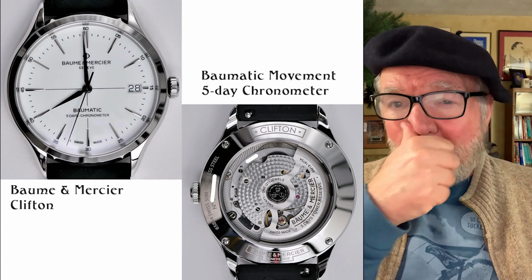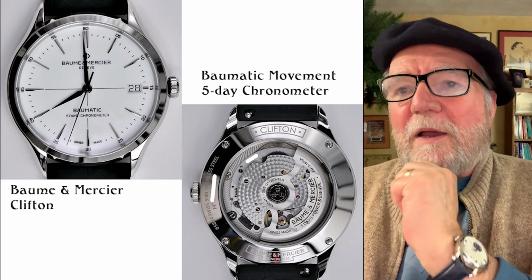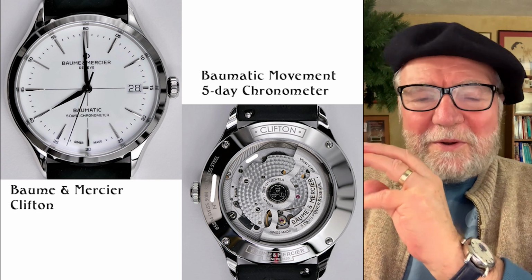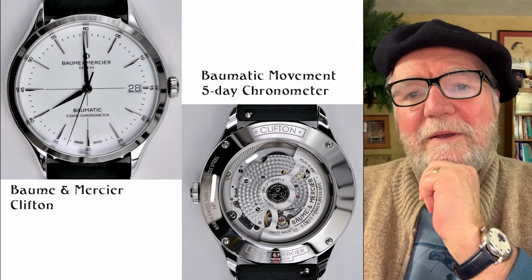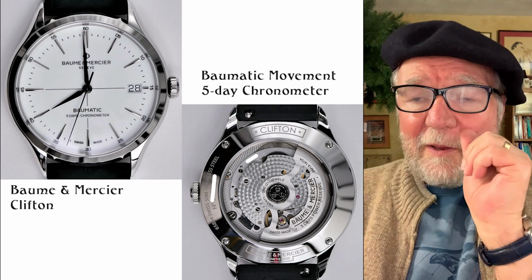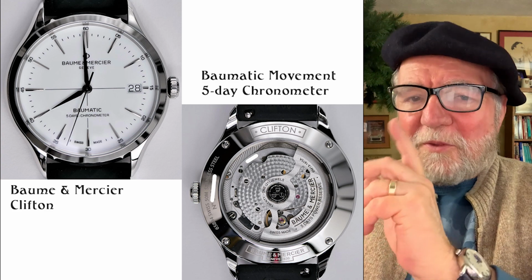Now this next one is a relatively new watch, the Baume Mercier Clifton. First of all, it's got a wonderful dial. To me, this is one of those ideal office watches. It's got the Baumatic movement, and it's a 5-day chronometer. Baume Mercier considers it their in-house movement, but it's made by Val Fleurier, and Baume Mercier is owned by the Richemont Group, and the Richemont Group put together this movement-making outfit called Val Fleurier. So this was certainly the first one that Baume Mercier could pretty much call their own.